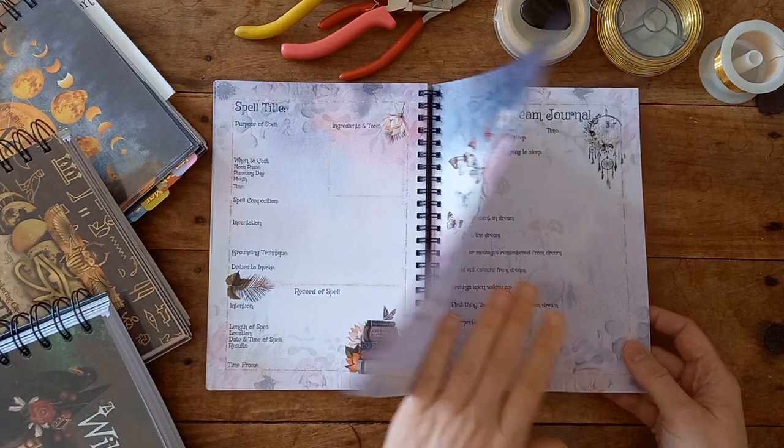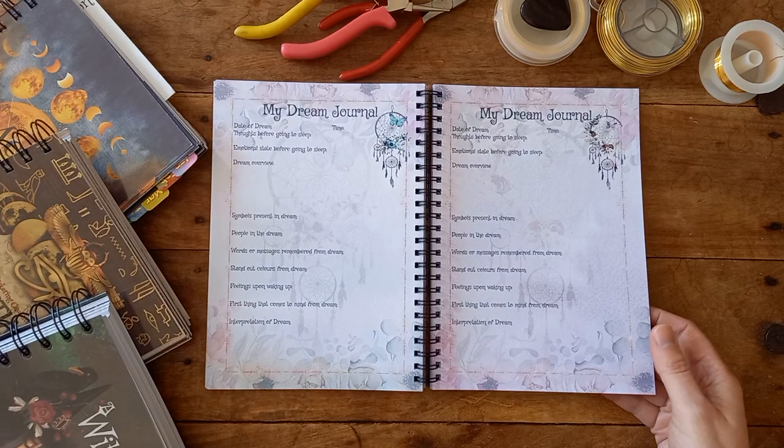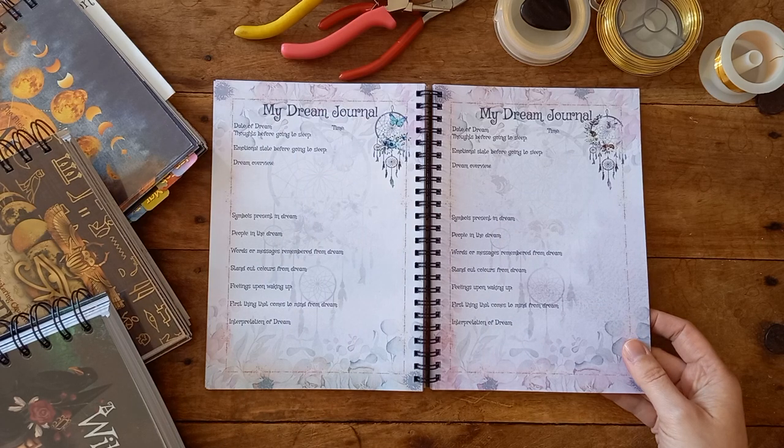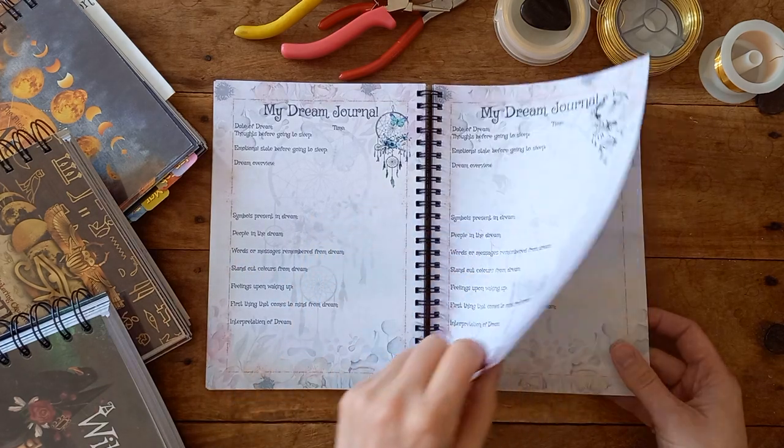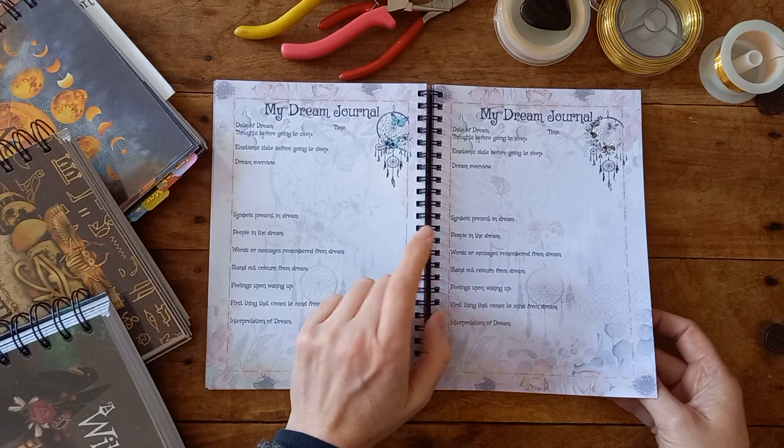That's just beautiful. And then we have a dream journal. So again, if you're dreaming and it's something really significant, you might choose to write it down in here. And I like the fact that we've got prompts for the symbols, people in the dream, words and messages.